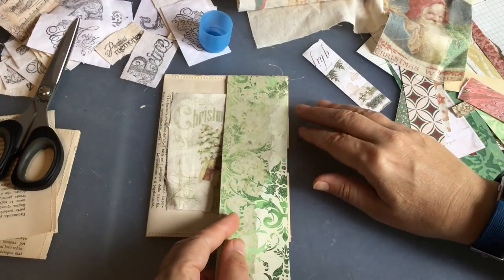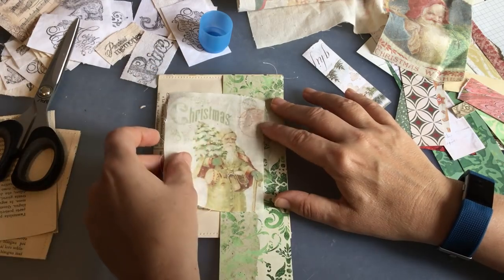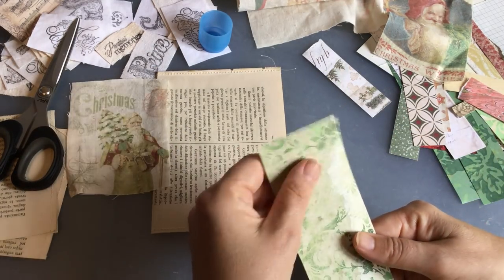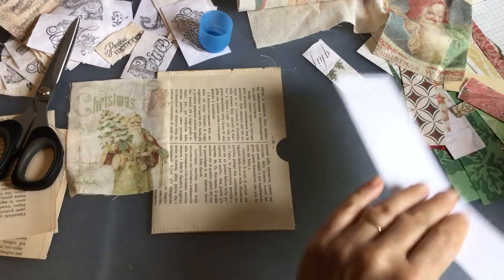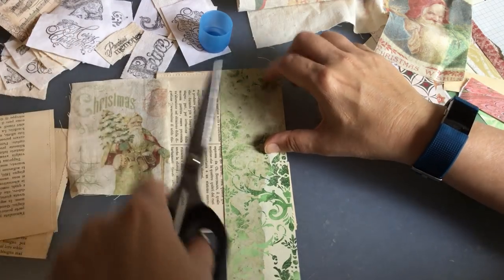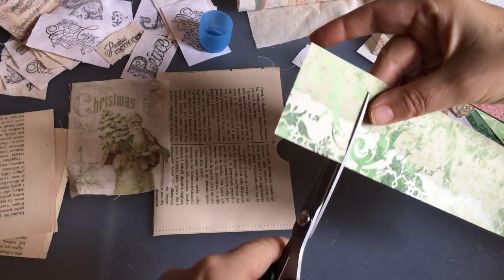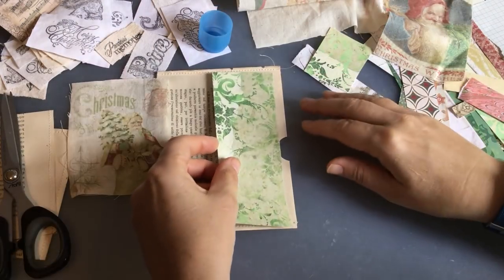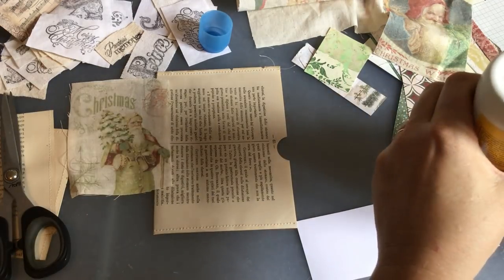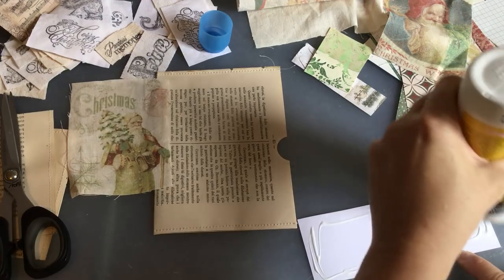I'm going to actually glue that down there, I think. Yes, I am. And then I'll repunch the hole. That's what I'm going to do. So I should cut it to size first. Just going to eyeball it about there. Doesn't matter if it's a bit shorter. Okay. Yep, I'm going to do that because it's weak. It's a weak pocket otherwise.